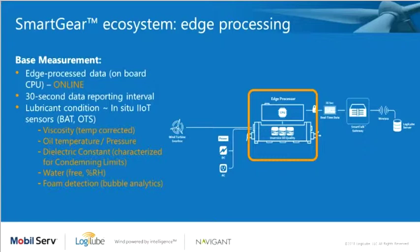So in this presentation, first of all, I'm going to lay out a description of the ecosystem, as we call it, an end-to-end solution of the hardware, the software, the services, etc. And then at the tail end, I'll walk through some examples of findings from this CRADA project.